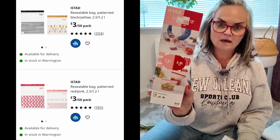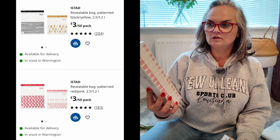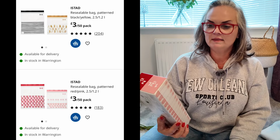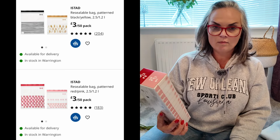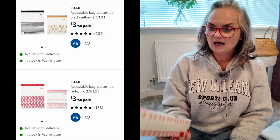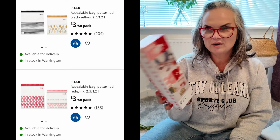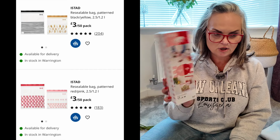Next up is plastic bags, and these are really good for storage, and I use these quite a lot for holidays. So these are £3.50 a pack, and we've got the red and pink ones. These are called Istad, something like that anyway. In this packet there are 25 1.2 litres and 25 2.5 litres. I also use those for measuring liquids, or when you've got liquids that go in your hand luggage, they're quite good for that.